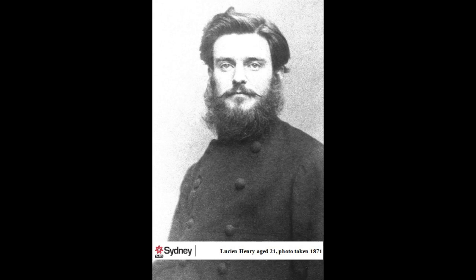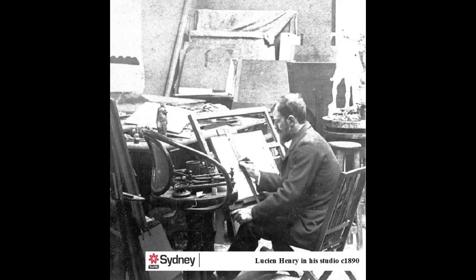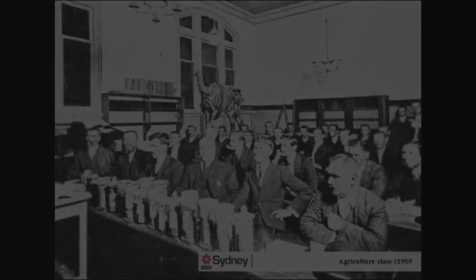The stonework designs were influenced by the renowned Frenchman Lucien Henri, a teacher of arts at Sydney Technical College. Henri inspired a whole generation of decorative artists and sculptors to use Australian flora and fauna in their designs.